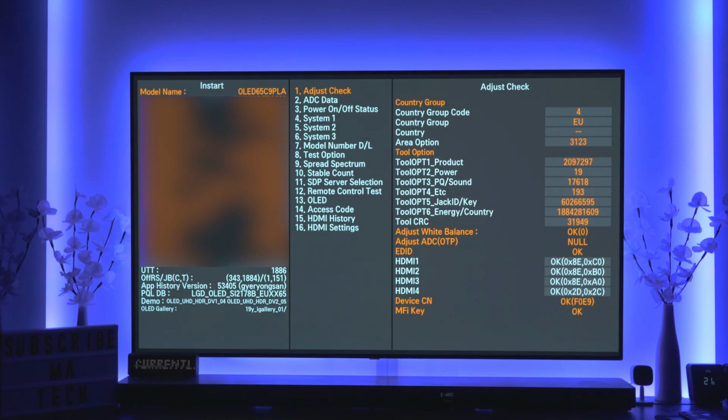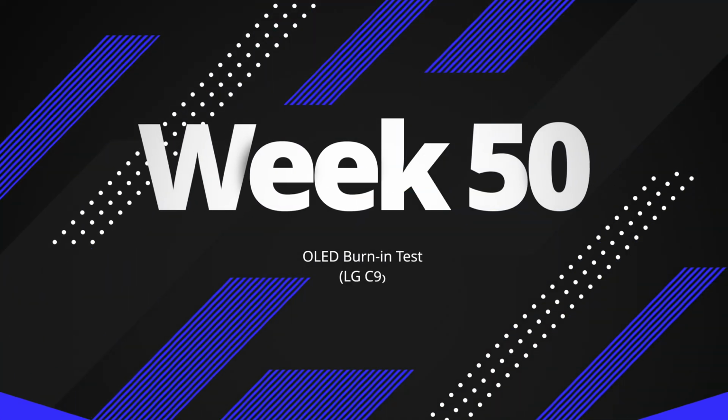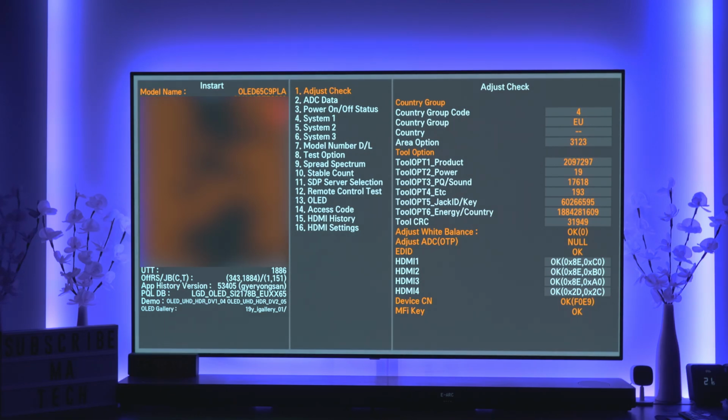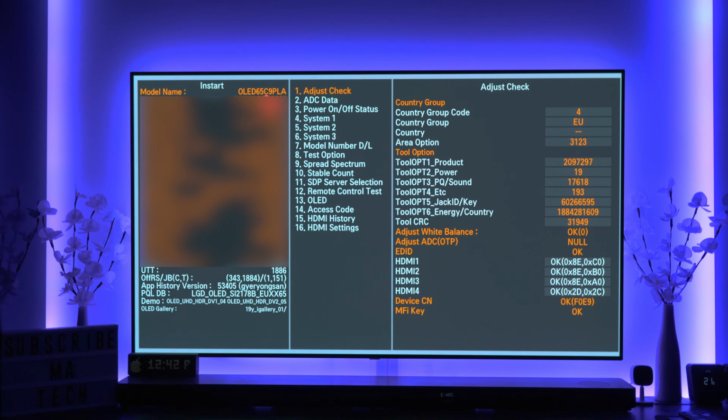Hey everyone, and welcome to week 50 of the OLED burn-in test. This is a weekly burn-in test that I run on my 65-inch C9 OLED. You can see the model name just here, OLED 65 C9 PLA. Just down below, UTT, which is the hours used, you can see it's 1886. OFFRS is the mini pixel refresh count, so we've run that 343 times automatically in the background.